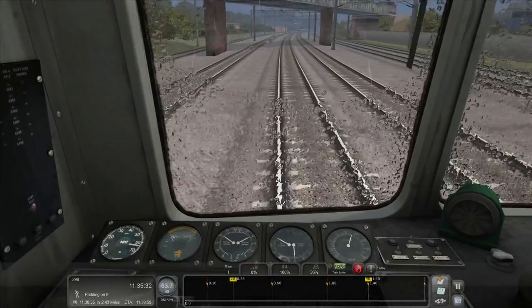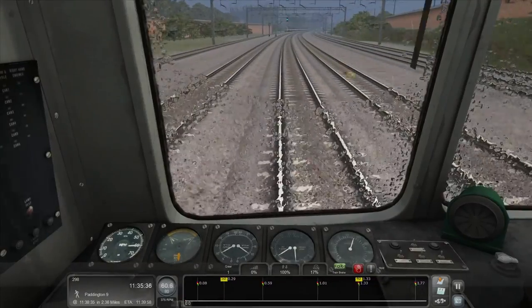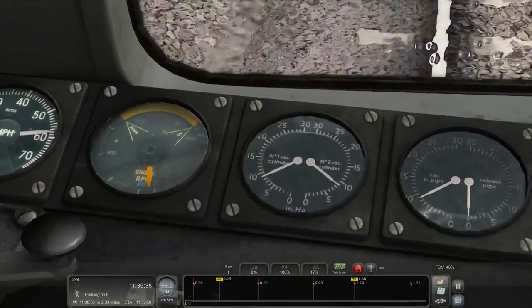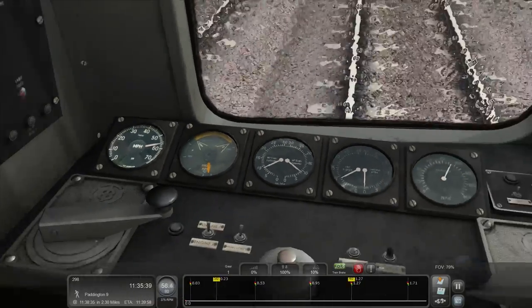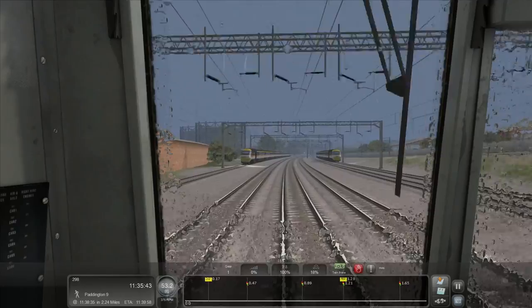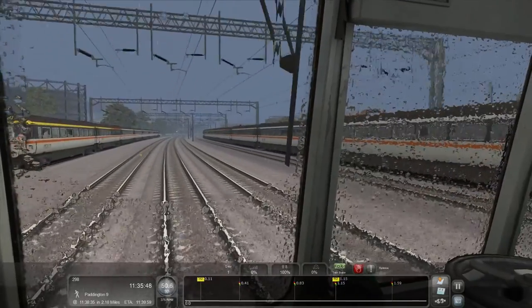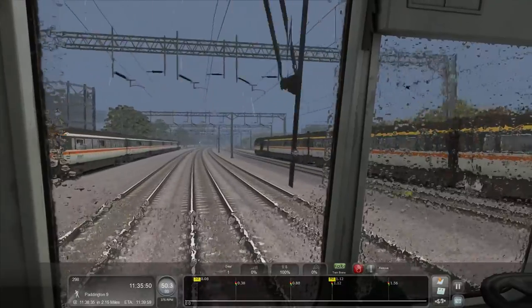Alright, let's brake. Let's use 10. There we go. You can see I'm using this. This is the brakes. This is what you use to judge it all. So I can come off the brakes and hold them at 15. Oh, there we go, an HST going the other way. That's what I was looking for. Right, off the brakes now. We're at 50.